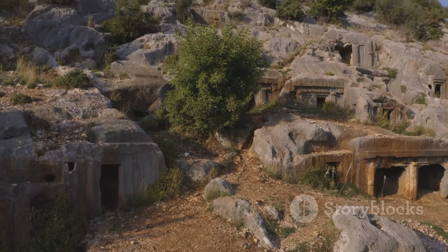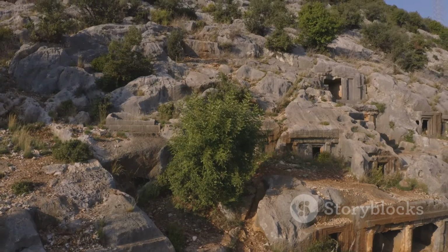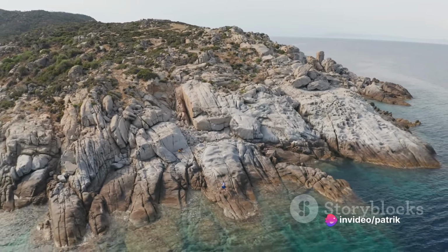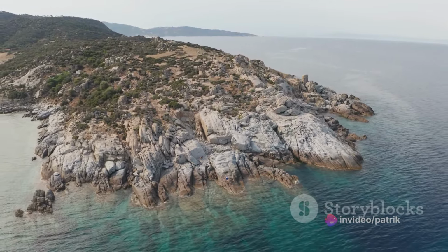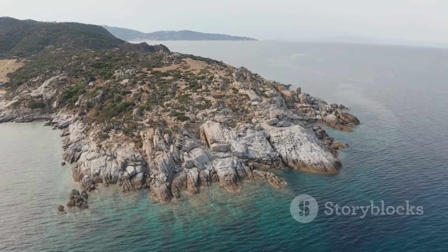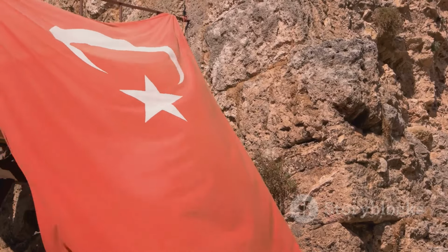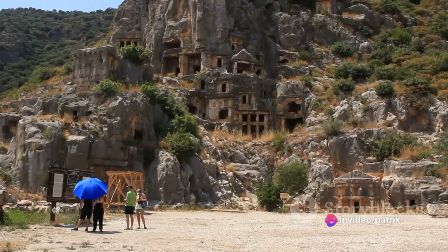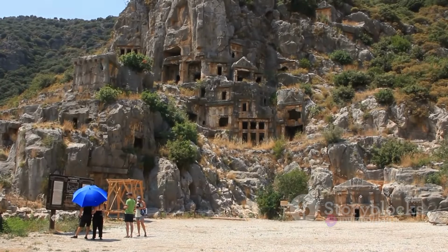With intricate carvings and impressive architecture, these tombs are indeed an architectural marvel that has withstood the test of time. As you navigate through the rocky terrain, you're not just exploring tombs, you're stepping back in time, walking in the footsteps of the Lycians. Every corner, every stone, every carving has a story to tell, a secret to reveal. It's a unique experience that is both eerie and awe-inspiring. The Lycian rock tombs provide a fascinating insight into ancient Lycian civilization.